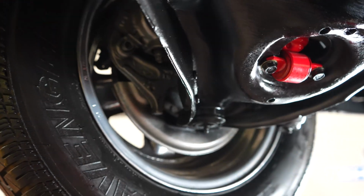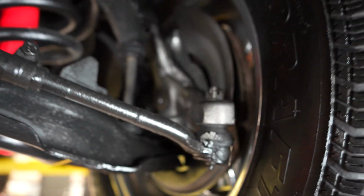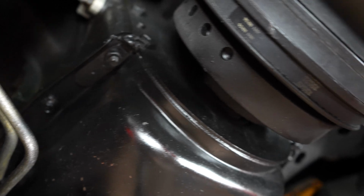Underneath our Cutlass, front disc brakes, fantastic. Take a look at your suspension. Bushings look to be all in great shape. I don't see dry rot, cracking, anything like that. And the same goes for the passenger side. Everything is in very nice condition. We have a 307 under the hood, front seal looks good. We can move around the oil pan here. You're going to notice there are no active leaks.